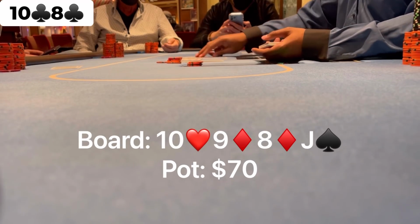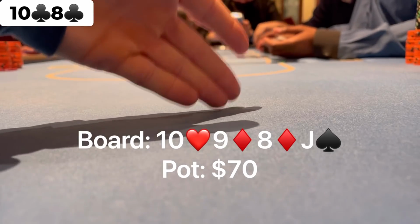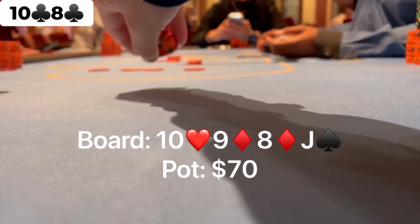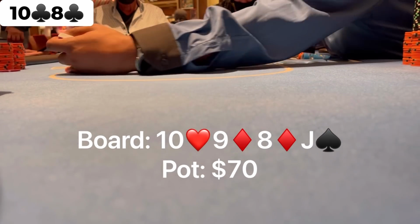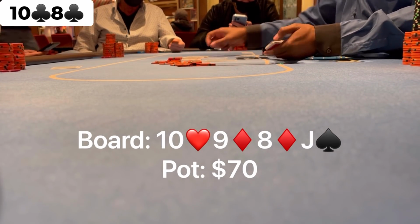The turn is a jack. Pretty bad card, brings in some straights and some better 2 pairs. I check, and he bets $40. With this price, I'm not going to be folding, so I make the call. We are most likely behind here when this opponent bets this turn card, so we're looking for a 10 or an 8 on the river, which we do not get.